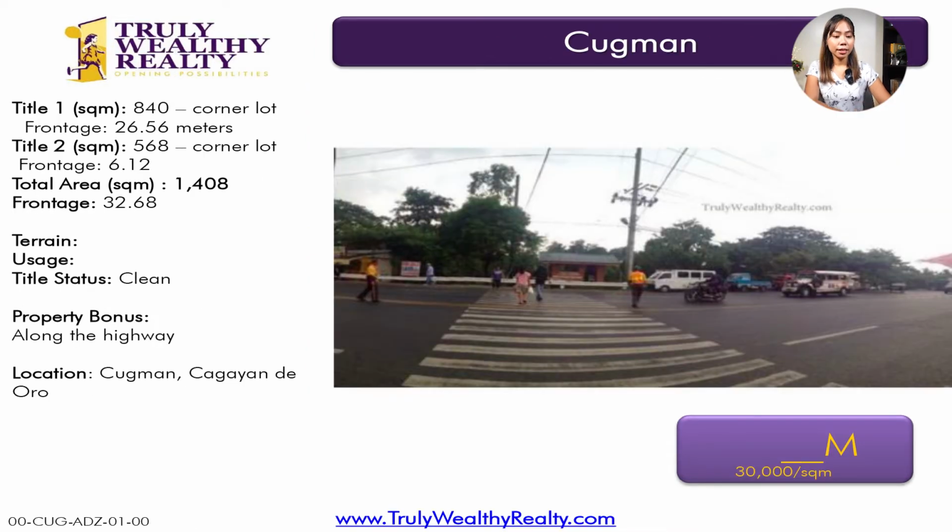And then the next listing that we have is located in Cugman, along the Cugman Highway. So it's at 840. This is composed of two titles. First is 840 square meters plus 568 square meters right beside each other. Total area is 1,408 square meters. Frontage is 32 meters. So it's at 30,000 per square.